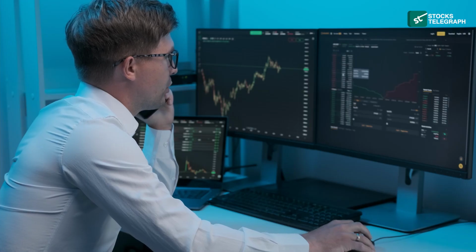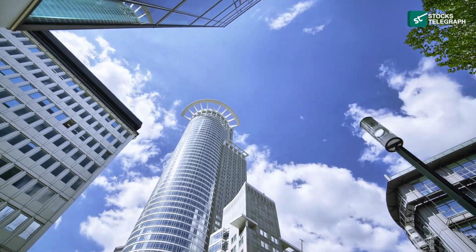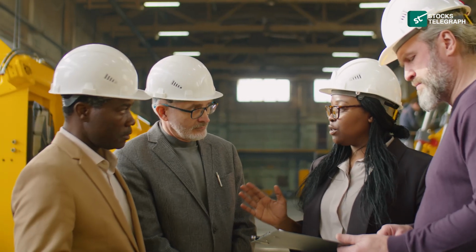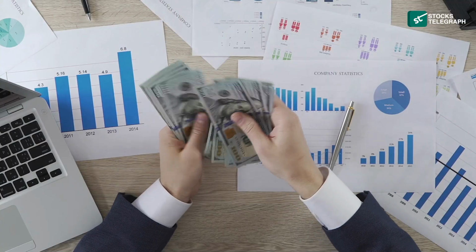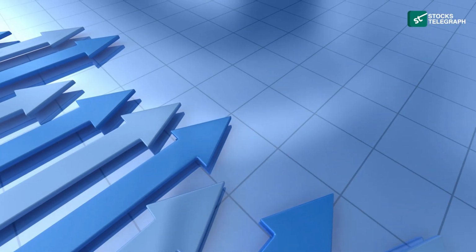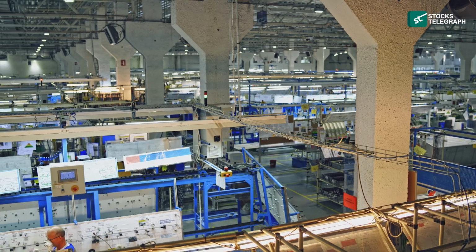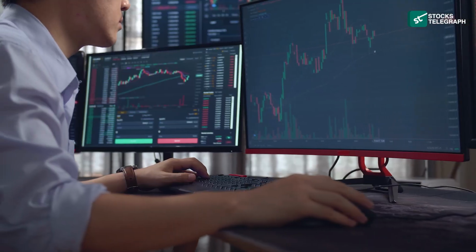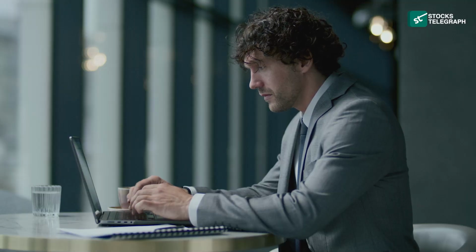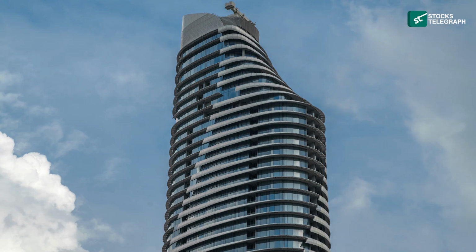So, when you put all this together, it's clear that Sigma Lithium is on a strong path. They've got impressive operational performance, a solid financial foundation, and they're positioned at the forefront of the growing lithium market. With demand for lithium on the rise and Sigma ramping up its production, there's a lot of potential here for investors looking for growth in the sustainable energy sector. And that wraps up today's video on Sigma Lithium Corporation.